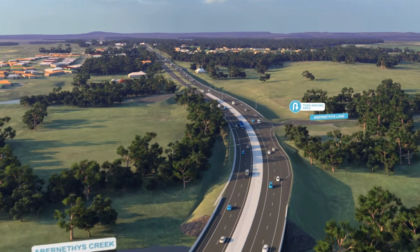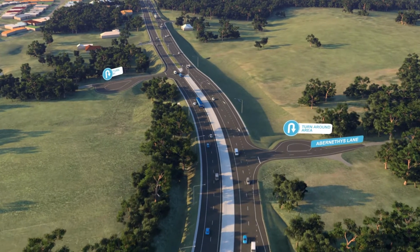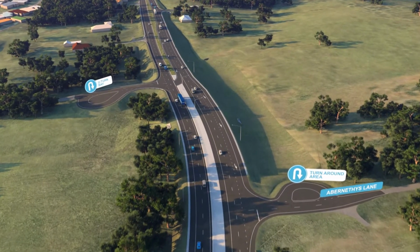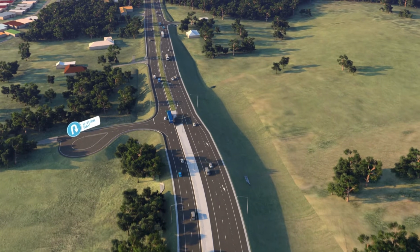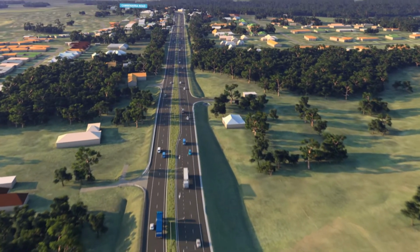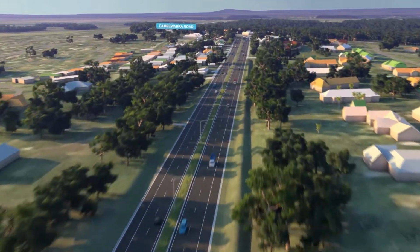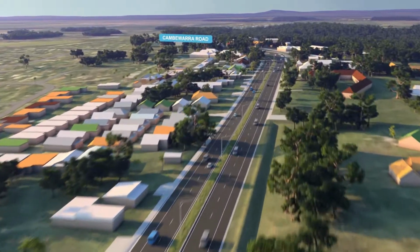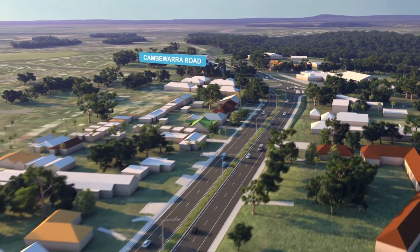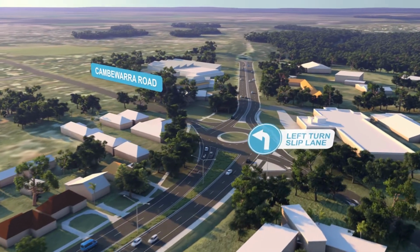Abernethy's Lane will have an area for use as a bus stop and turnaround and also for waste collection. There will be a U-turn facility south of Abernethy's Lane for vehicles heading north to return to the south, providing access to properties on the east side of the highway. The southern extent of the upgrade is at the roundabout at Camberwarra Road.